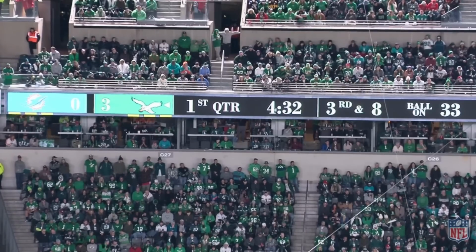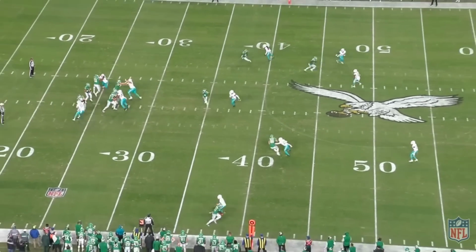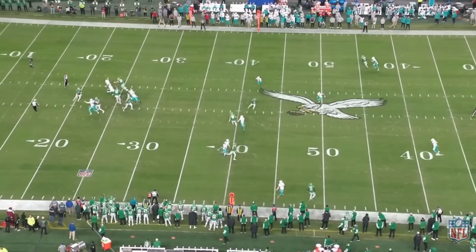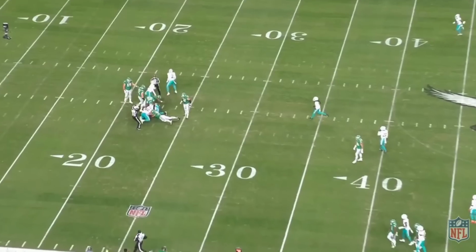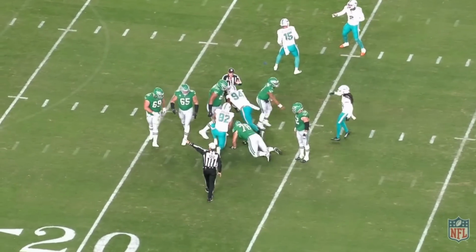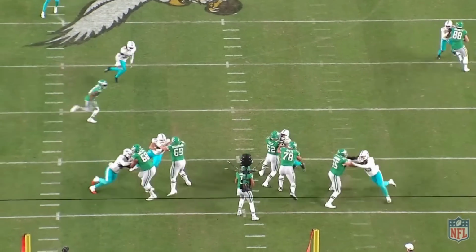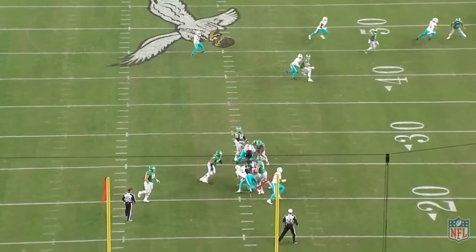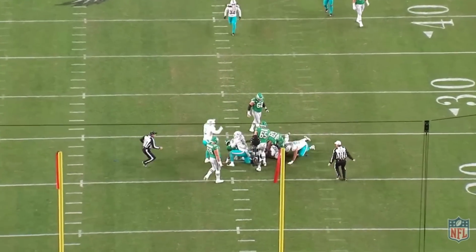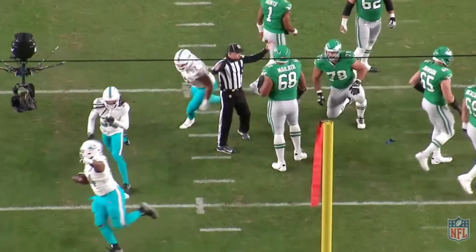Next one here, 3rd and 8. This is a brutal one. Strip sack, turnover. I'm also going to say just straight up miss as well. One of those few catastrophic mistakes where you're missing a layup essentially. And it looks like he's looking in the correct direction too. It looks like he's looking to the left, gets a little bit of push right in his lap. But man, that's one of those things where you turn on the film and you're just disgusted with yourself because it's there.